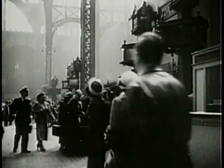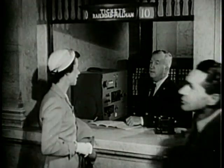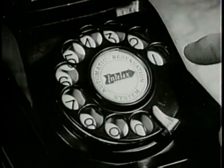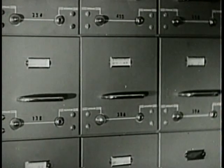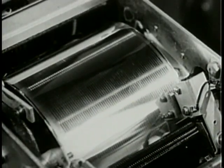Here at Pennsylvania Station, New York, you will find a device we all have wished for. A device to speed our reservations. Yes, on the Broadway Limited to Chicago, leaving next Monday, a bedroom. Your ticket clerk simply dials a number, and a new kind of recording machine tells him instantly what kind of space is still available. Listen.